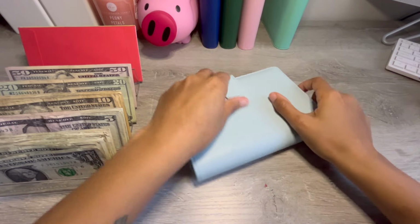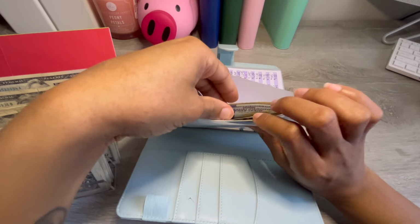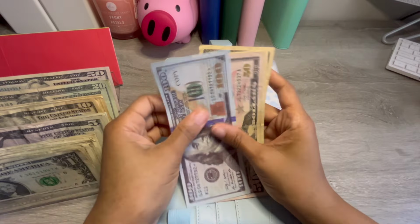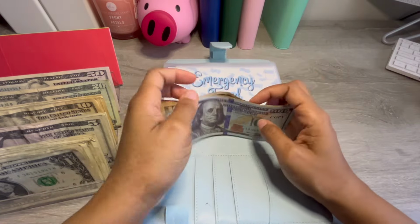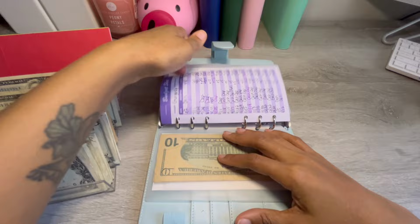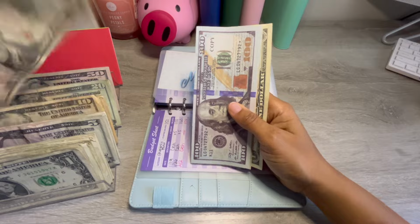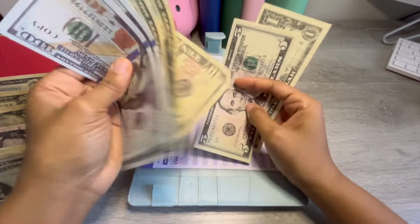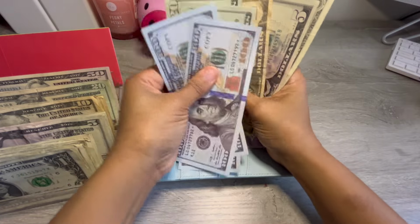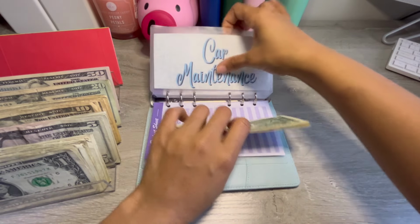Now for the sinking funds. Emergency fund is getting 10. So now we'll have 1,000, 100, 50, 60, and 70. Car maintenance is getting 10. So now we have 1, 2, 3, 20, 40, 50, 55, 6, and 7. 357 in car maintenance.